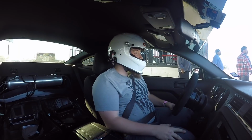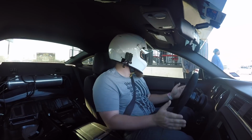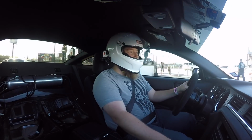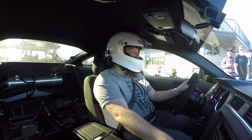All right, here we go, boys. Getting ready for run 3, last and final run. Ready to do this. I have decided to switch lanes. I'm going in the left lane, which is totally new. I usually always go in the right lane, so change of pace.